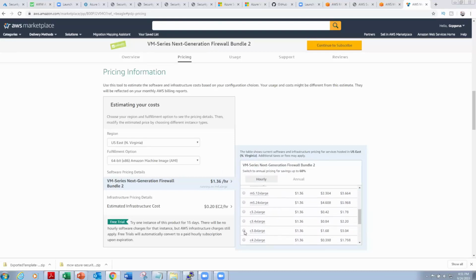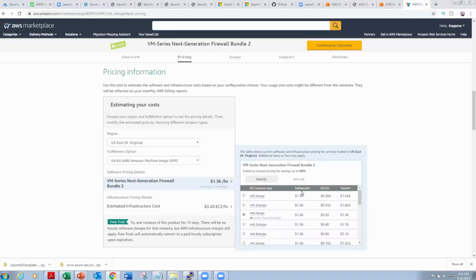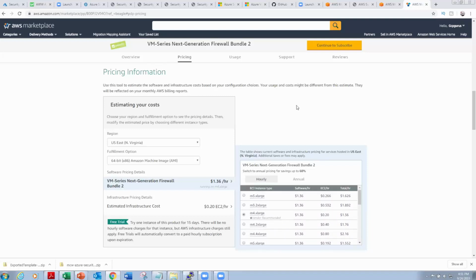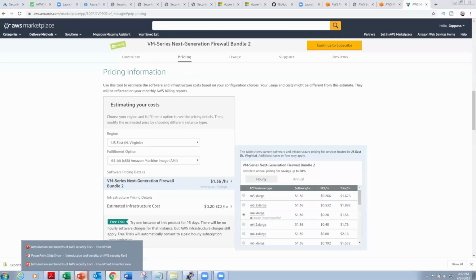If I use, for example, a different config, you could see that the pricing for the software stays the same, but the VM price goes up or down depending on the config. So with that said, that's one other option for deploying services in AWS.